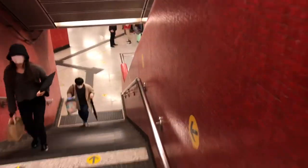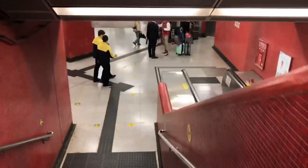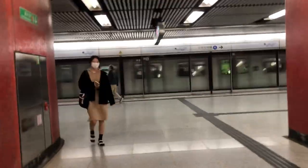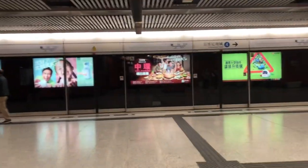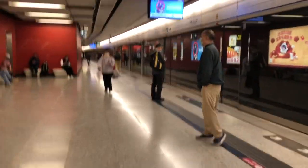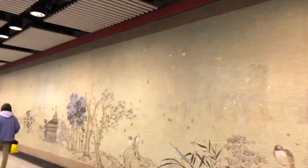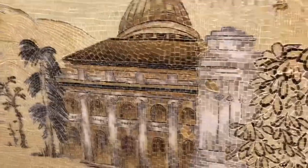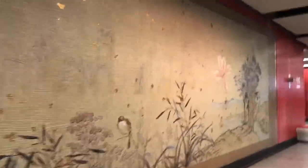Central Station stretches underneath Charter Road from Statue Square in the east and underneath Des Voeux Road to Lee Yuen Street East in the west. The distance between the easternmost and the westernmost exit is approximately 700 meters. There are 13 entrances connecting buildings, shopping centers, main roads, and ground transport facilities nearby. Here's the Kennedy Town platform. Here's a nice painting on the Kennedy Town platform, which is a Chinese style painting which is drawn with the Central, I mean Court of Final Appeal, I think. With very traditional Chinese painting styles.